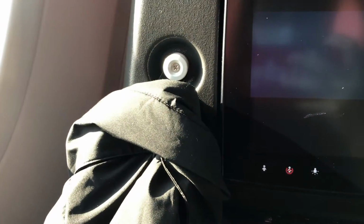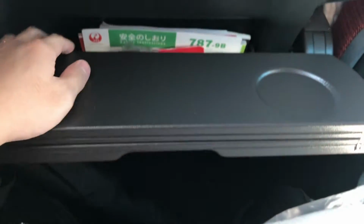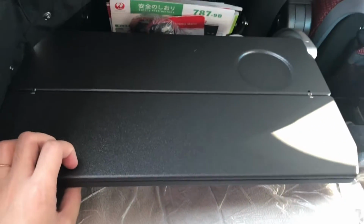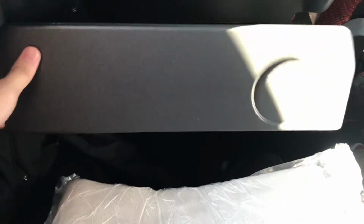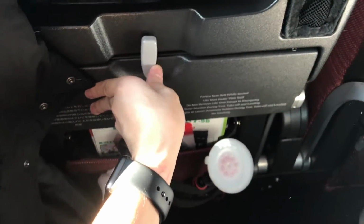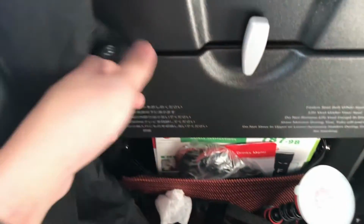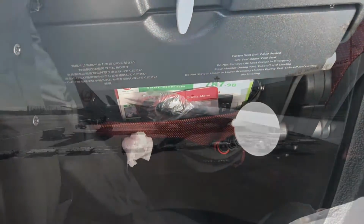The seat has a coat hook, a half tray table, a storage net on the right, a standard seat pocket on the front, and another side pocket on the left. Now for the pushback.